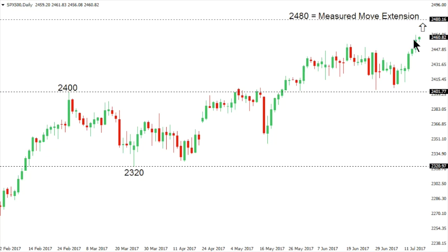And so that's where we could be headed over the coming sessions before the market considers the possibility of topping out and reversing. A break back below 2,400 would be required at a minimum to suggest that the market is topping out and to alleviate immediate topside pressure.